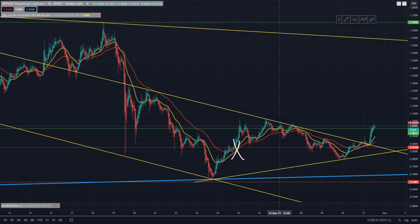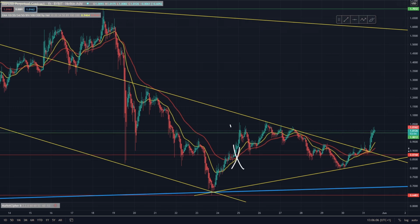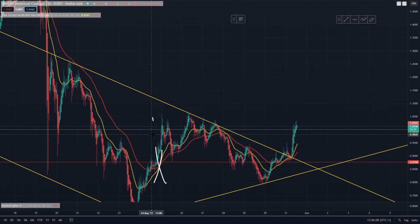We came up, but basically we were retesting, trying to break this channel again. But as you can see, we did start to roll because we couldn't break this channel. We were making lower highs. As you can see, we came up here, made a higher high, but then we made lower highs again. So this could have been a little head and shoulders, a tiny little head and shoulders here.